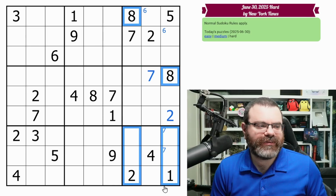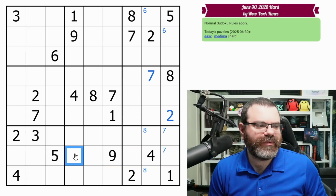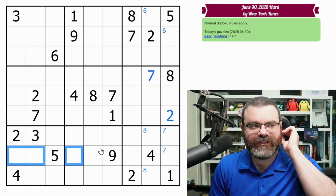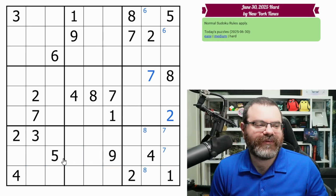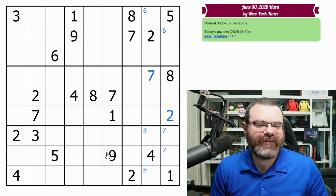Do the 8s do something then? These 8s are down here. We want to look for 8 in this row, but there are also 3 places for 8. It's a different 3 places than 7. Well, somewhat different. They don't overlap exactly, than the 7. That's what I was saying.